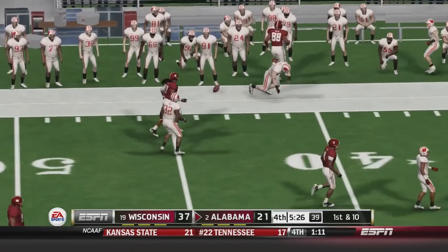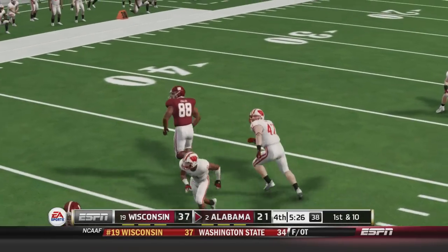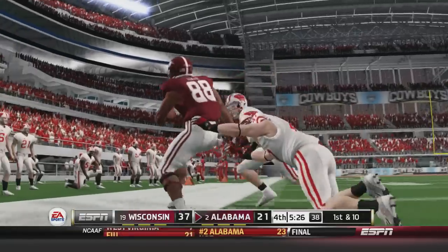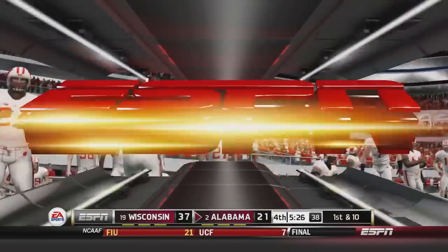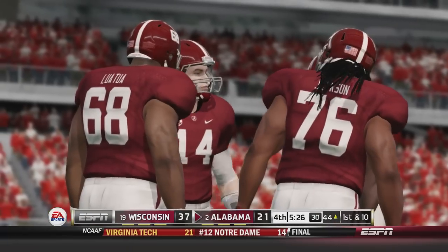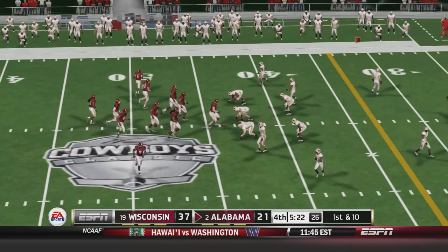Out of bounds at the 44-yard line. What a throw for a big game. That is a great example of the quarterback seeing the whole field and finding the guy who had the best chance of making a catch. First down, 10 yards to go. Ball on the 44.